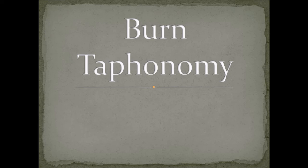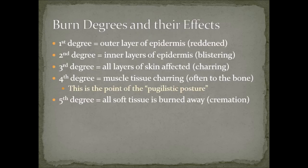So we're going to talk about how burning, and situations in which high heat is applied, will affect bone, and what we can learn from the way that it affects the bone. So let's get started. First of all, burn degrees. Now I'm positive you've heard of first, second, and third degree.